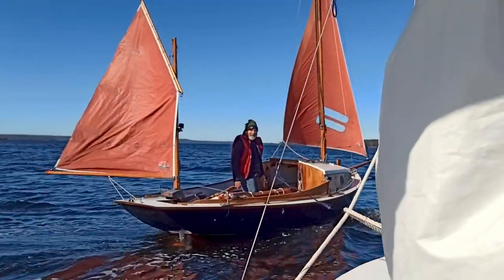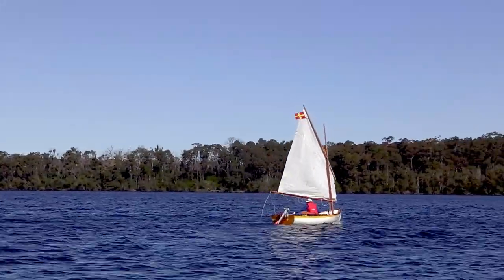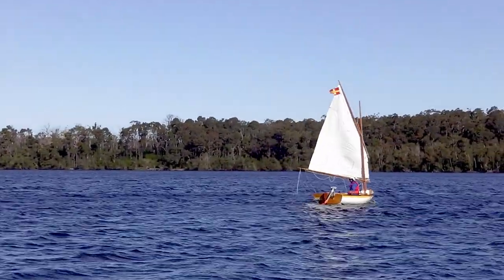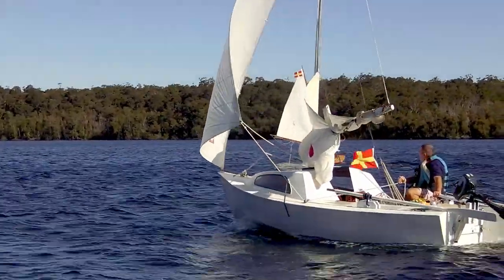Yeah, you're going really fast. I think we're both drier than Pete. He was copping a bit of wash over the side. Yeah. That's hanging on to prevent death all the way over.